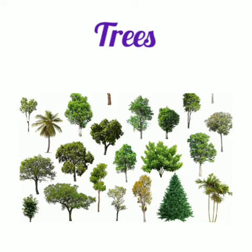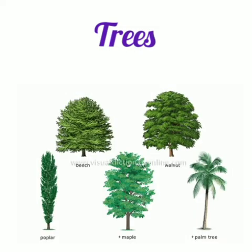We should not cut trees. In fact, we should plant trees more and more to maintain balance in nature, as they also help to avoid soil erosion and flood. So save trees for not only us, but also for future generations.